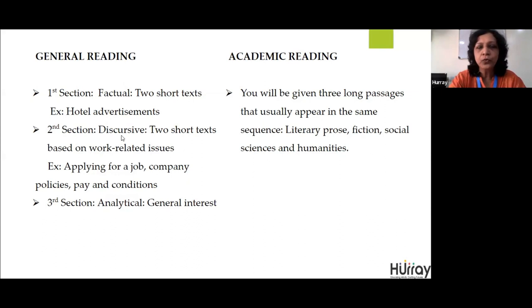Similarly, in section two, the topic will be more discursive in nature. There will be again two short passages or texts or articles, and usually here the topics are based on work-related issues, applying for a job, or company policies, pays and conditions, etc. And the third section is one long passage. It's not divided into two. So questions 14 to 26 would be section two, and questions numbers 27 to 40 would be section three.